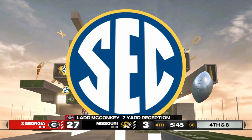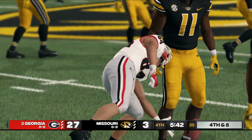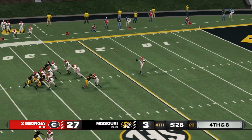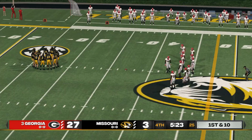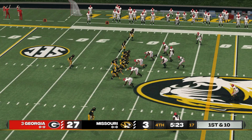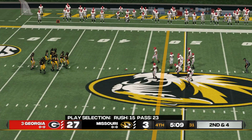Pass is caught, and the defense lays him out. Cooper back deep to return. He's tackled at the 37. So now both teams come trotting back out onto the field. Set. Cut. Nice run up the middle. They're about 4 yards away here on second down.